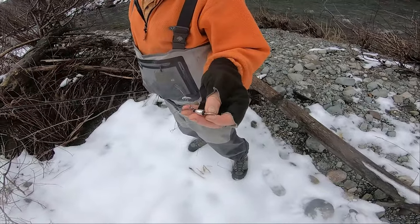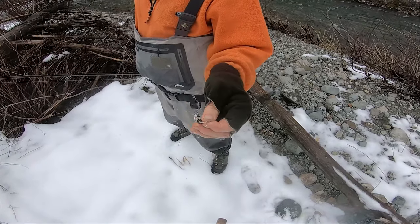Yeah. Look what Dad found on the riverside. This is a single barbless only river.